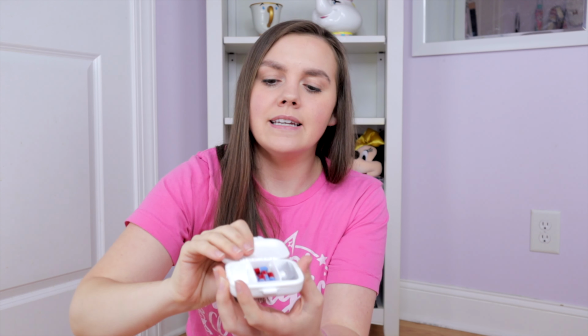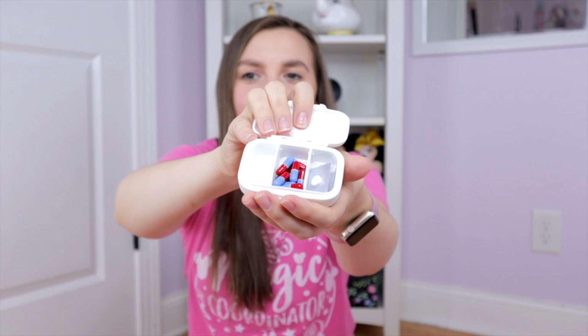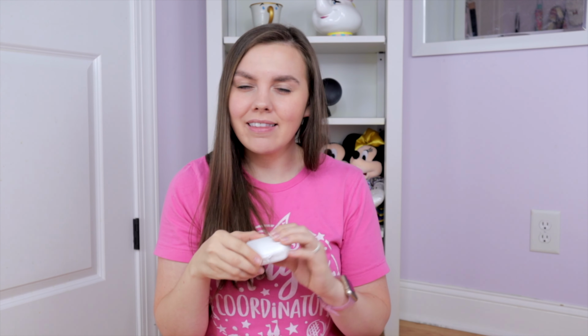Next on the list is this little meds case. It is a tiny little, you can see it literally fits in the palm of my hand, super small, but it just opens up and it has these 3 little sections in it, so you can put some pain reliever, allergy medication, or even Dramamine for motion sickness, stuff like that. You can keep that in there. Really small and really handy to have when you're out and about. Instead of having a bunch of little mini medicine bottles, you can just have one that has everything in it and you're good to go when you grab it.